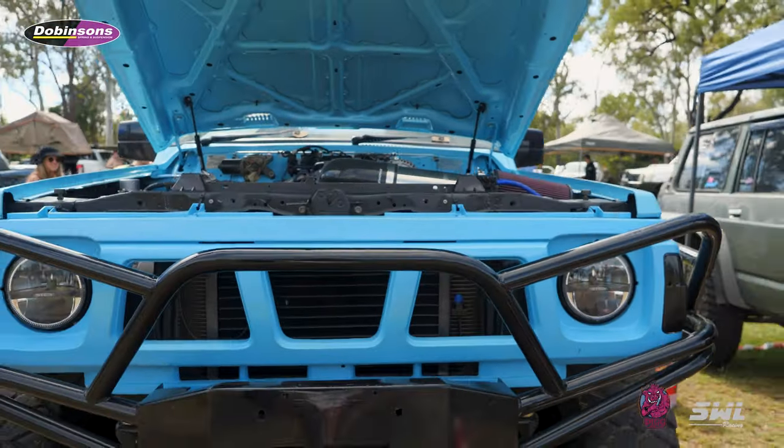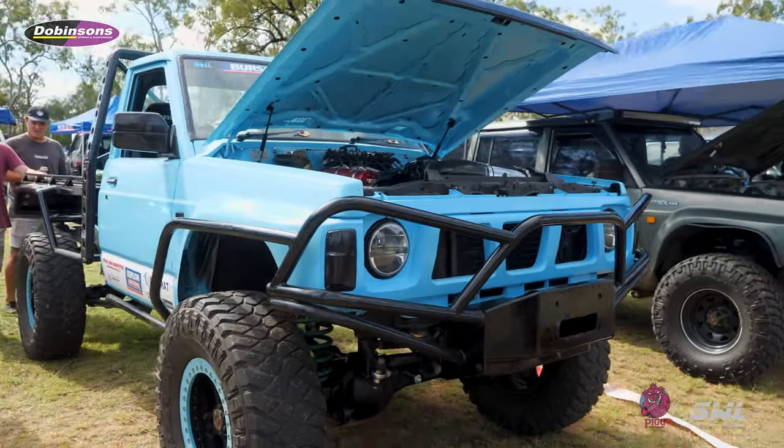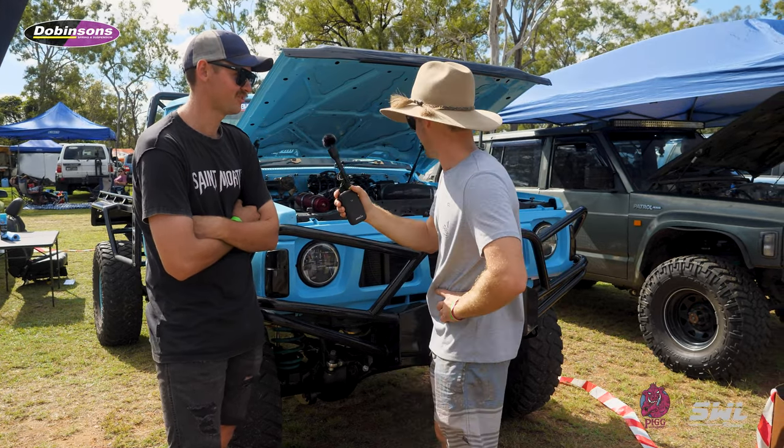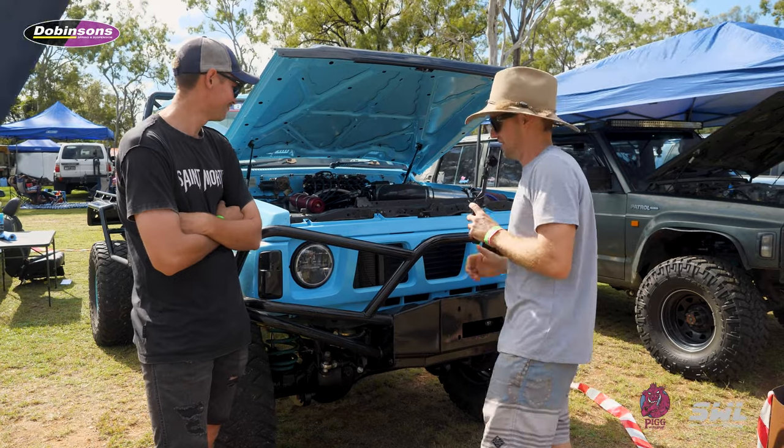Very good, mate. And what sort of gearbox you got behind the LS? At the moment, we're just running the 5-speed manual. Just banging gears. Very good. All right, mate. All the best out there today. It's a tight-looking rig.